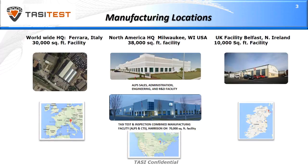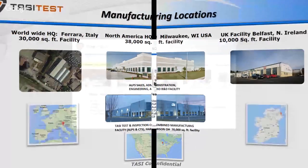Our North American headquarters is located in the Milwaukee area, just in a suburb called Oak Creek, outside of Milwaukee, where we have a 38,000 square foot facility that houses our engineering, sales, support, service. And then our manufacturing is done in Harrison, Ohio, at our facility there, a 70,000 square foot facility where we have full manufacturing capabilities. And then lastly, on the solid dose side, we have a company called CIFA in Northern Ireland that's a part of our group in Belfast, Northern Ireland, another beautiful location there in Ireland, and they make equipment for inspecting solid dose type pharmaceutical packages. So these are the companies that make up TASI Test.